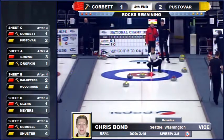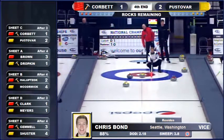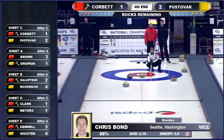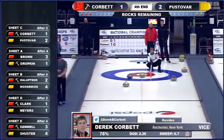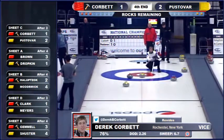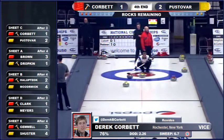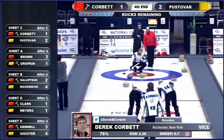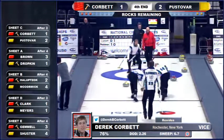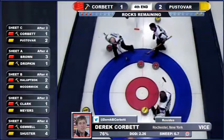So, Derek looking to hit and roll. That's probably a little easier than the inside out. Yeah. Hard. Hard. Looking hard for this roll, and it looks like it's going to get right to nose.